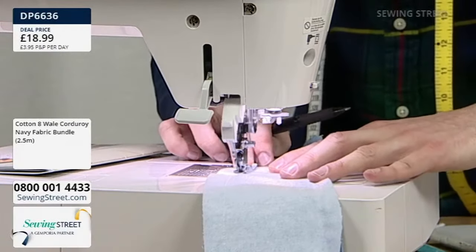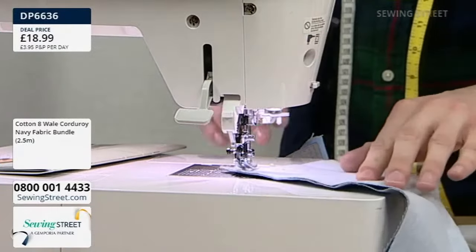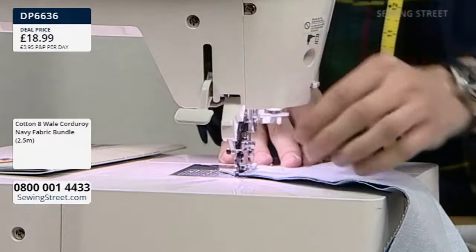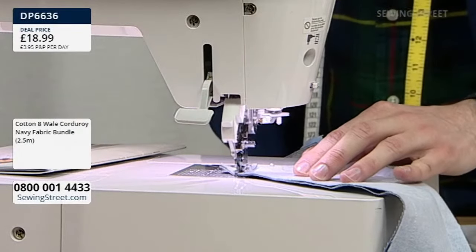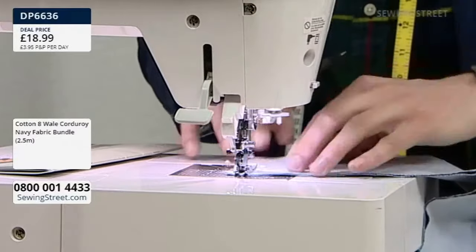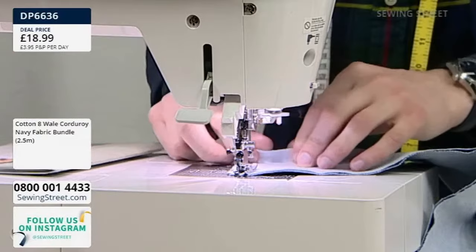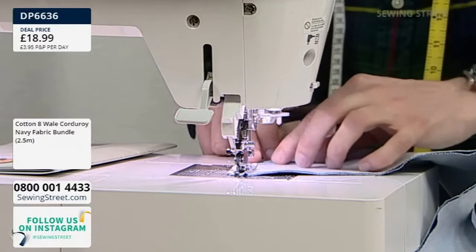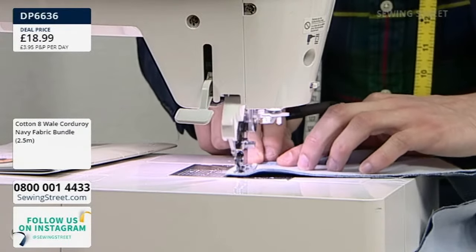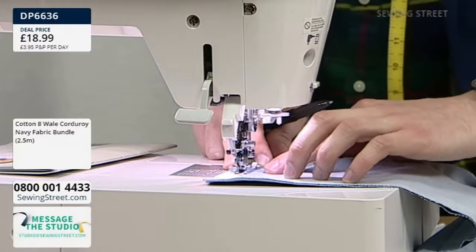And then I'm coming to there now, and I'm just going to lift the foot, pivot, do one stitch at a 45 degree angle. I'm actually just turning the flywheel there. And then again, pivot, and then you're on your 5/8 of an inch. And then that stays pressed up like that. And then we come down here. Wonderful.